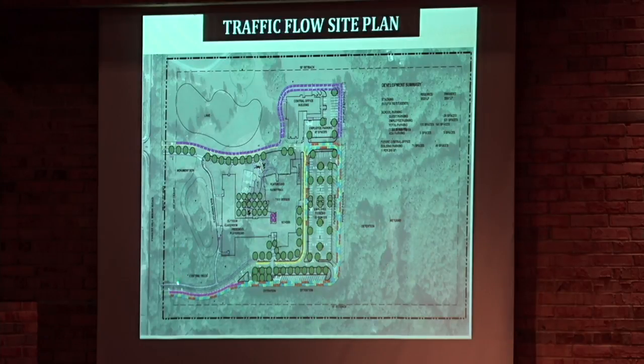So the primary function would be from the south and around and out, with the yellow cars being the ones picking up children, and the purple ones are, if we need to, a way of adding more capacity, to bring more cars in and have a staff member here directing flow.